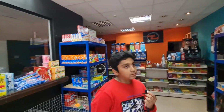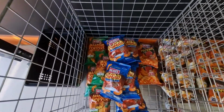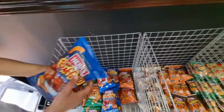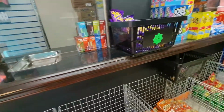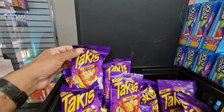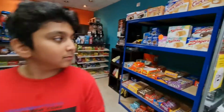Let's look at the snacks there. Let's look at these crisps. In America, they call them chips. I'm not really a fan of them. The cheapest thing I found here is Takis! Takis is the cheapest thing, guys. £1 for them.